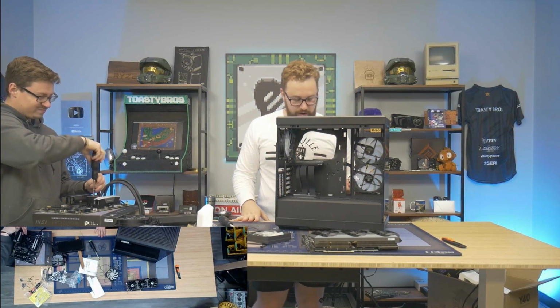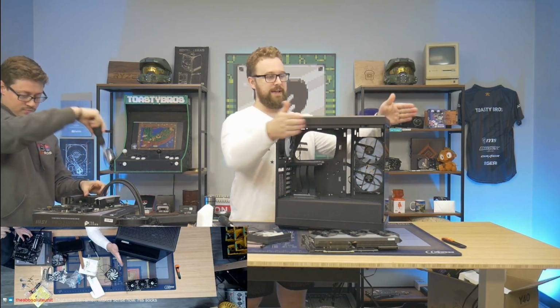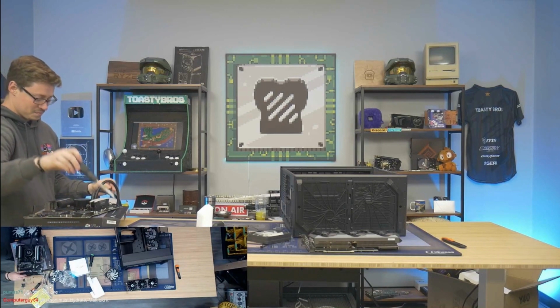It has a more traditional case format compared to the Y60, which is more of a fish tank, as opposed to this, which is like a fish tank normal PC hybrid. Slightly smaller too, if that matters to you.